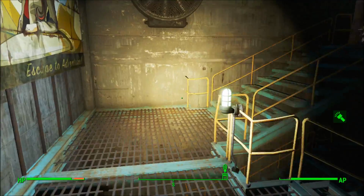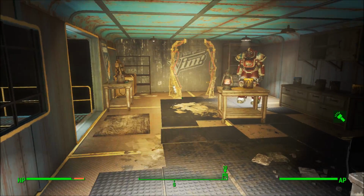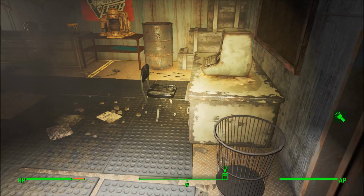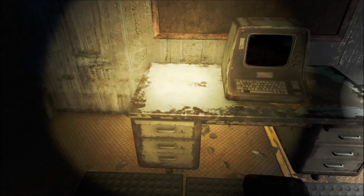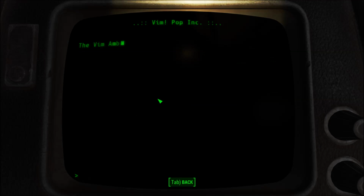Okay. Interesting. Vim branded power armor. Give me a sec. Vim ambassador program.